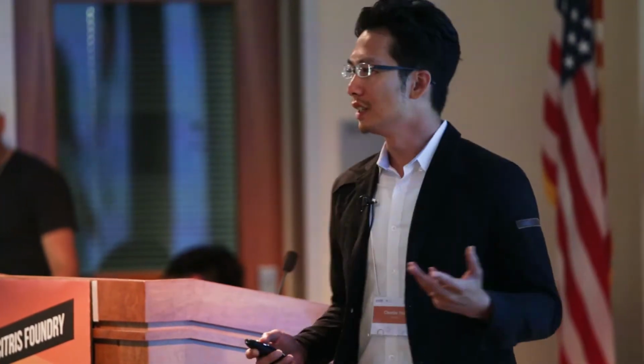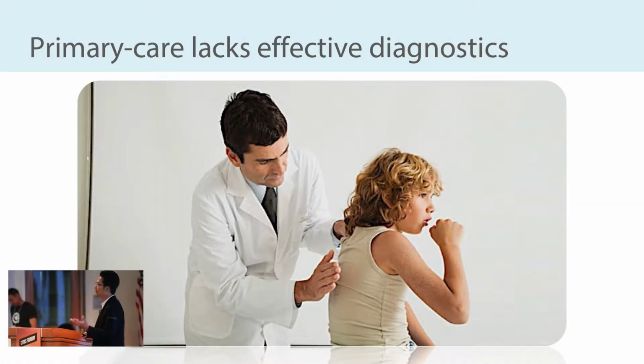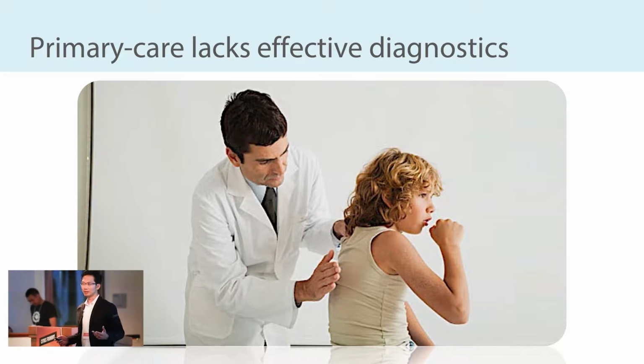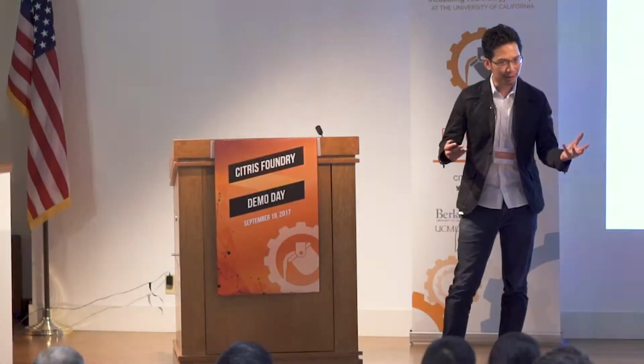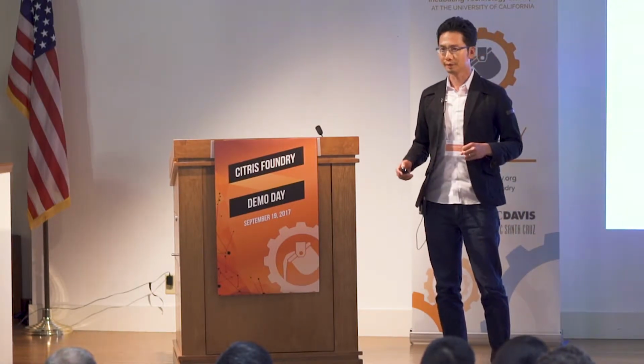Imagine you have a child, his name is Jacob. He has a wheezing cough and a cold. You send him to a doctor. The doctor would have 3 tools to diagnose his infection. First of all, the doctor would likely just look at the symptoms and take a guess, but this is highly error-prone. The second option, as you can see to your left, would be similar to your pregnancy test.